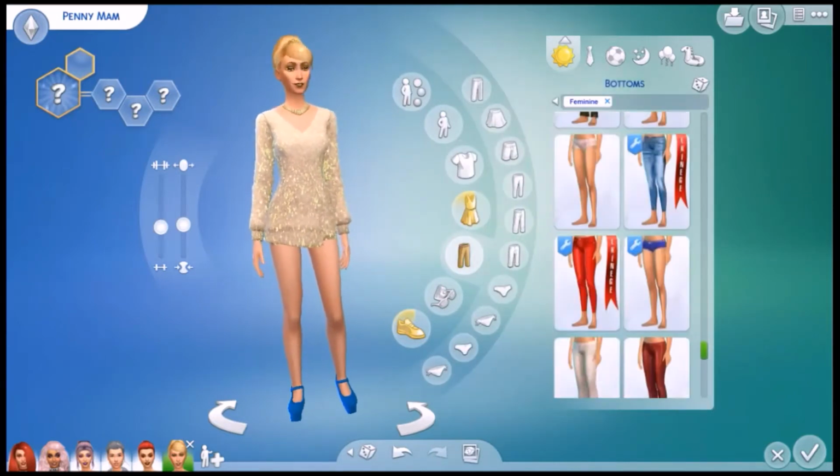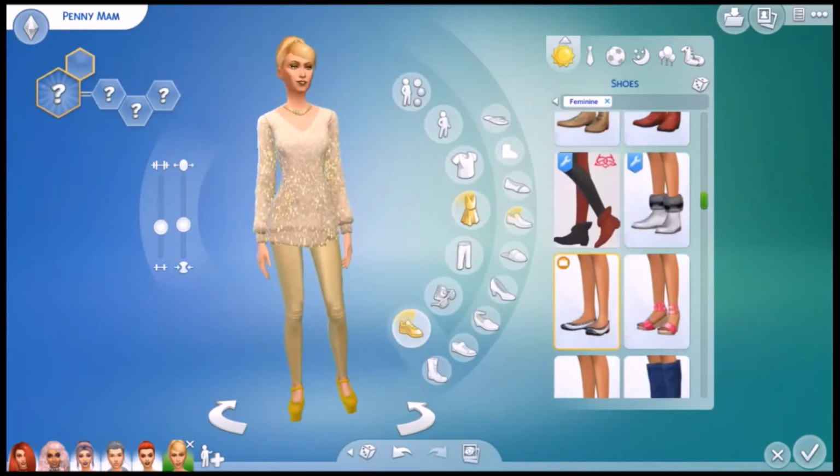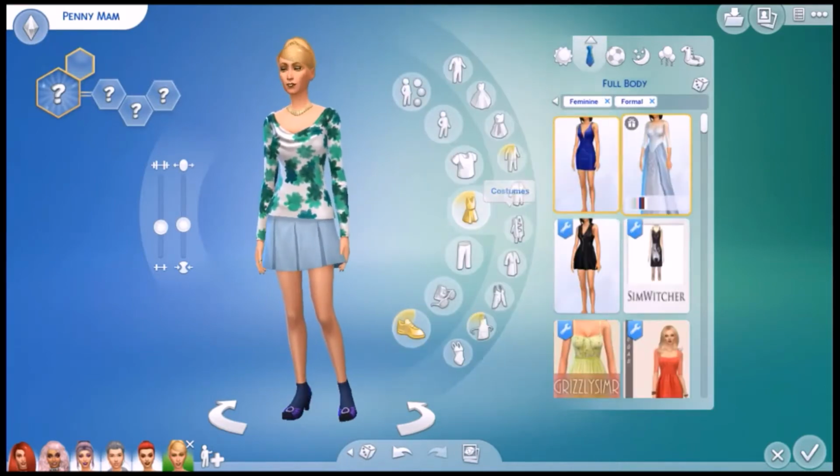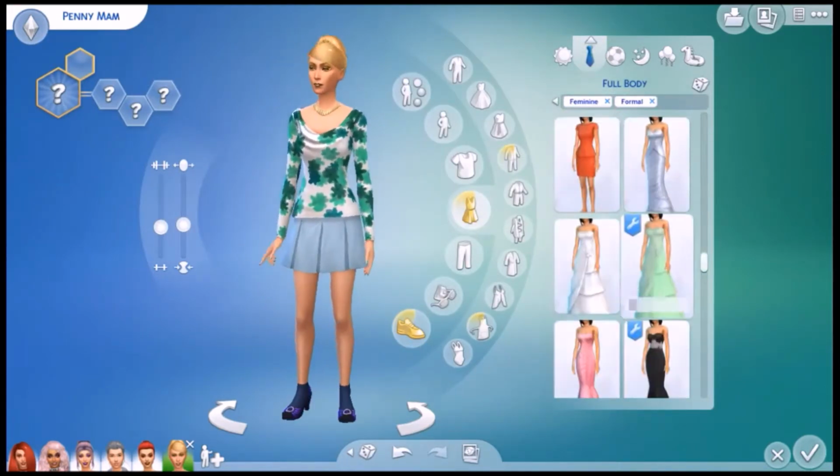Then for her formal look I chose a blingy dress and some gold pumps. For her athletic outfit I just went with the yellow tracksuit and trainers.